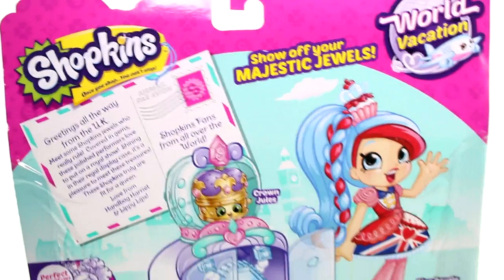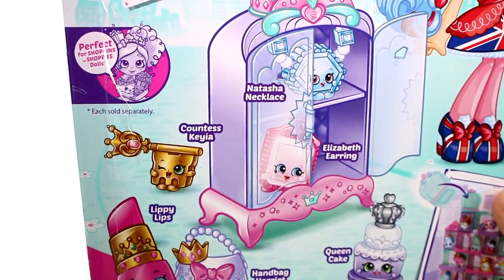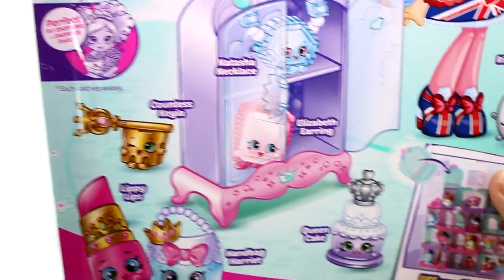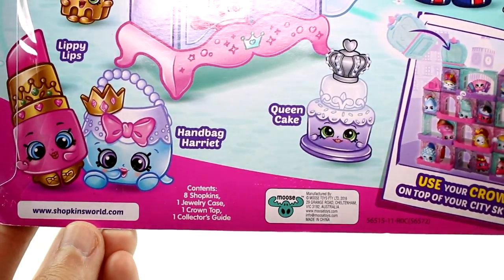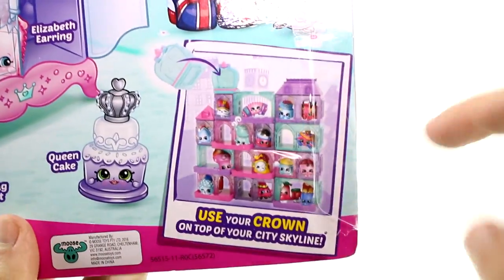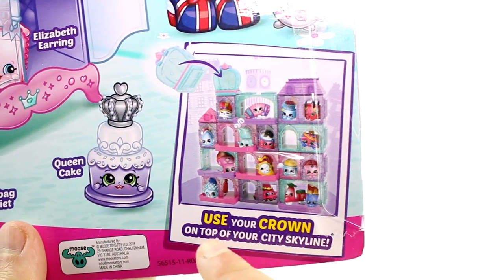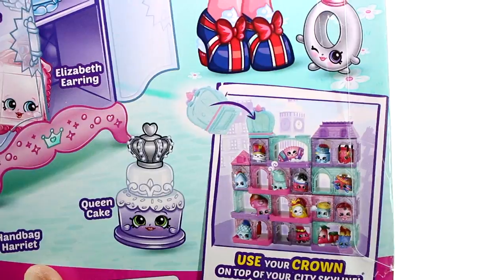And here is the artwork for all of the exclusives. It says, "Perfect for Shopkins Shoppies dolls," which is super awesome. And the contents are 8 Shopkins, 1 jewelry case, 1 crown top, and 1 collector's guide. And then you can use your crown on top of your city skyline. So this little thing can go on top of all the little pieces that you get to stack.